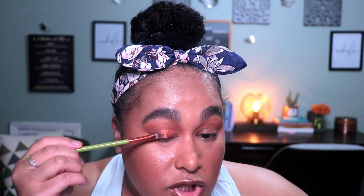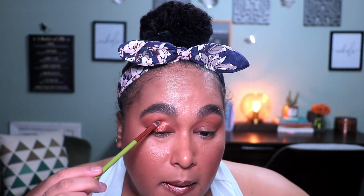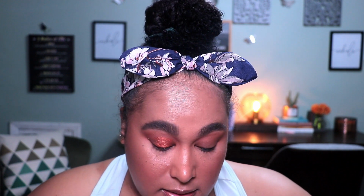So I don't know if all their shadow formulas have changed, but I wouldn't be surprised if they use a different formula for these shimmers, because they definitely do feel a little bit different. I really like this color. This color is very, very pretty. I think we're going to have to go back in with our color around the edge. So we will do that in a second, but that's really nice.